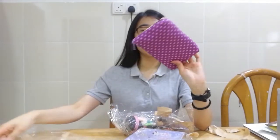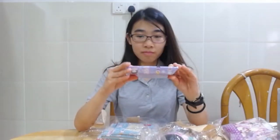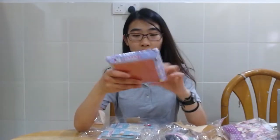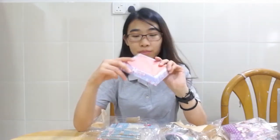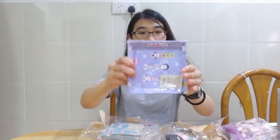Once I open it up, it's packaged into 3 things like this. One is this pouch, which is surprisingly nice actually. And then next I have this tray. It says it's a tray here. No idea what this is for, but it's a really legit tray. It's 100% cotton, it says. Yep, it's a really legit tray.